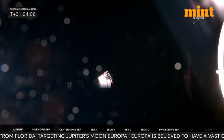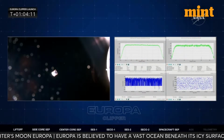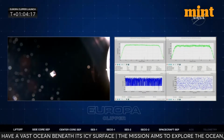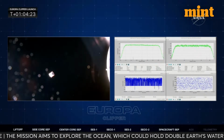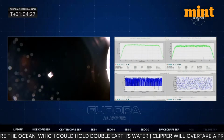The hope is that they would get it in the next few seconds. We're now looking at a split screen. On your left, you see Europa Clipper. On your right, this is telemetry coming. Or actually, this is the ground station looking for a spike, looking for a handshake with the spacecraft. And we expect to see that in the form of a blip.